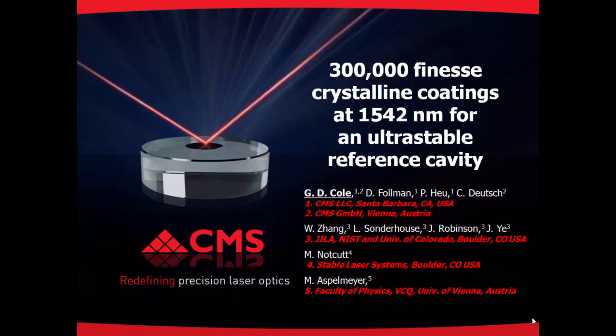This work is done in collaboration with John Robinson from the UD group, and some of the measurements that we'll be showing were made in Mark Johnson's lab that stabilizes the system, also in Boulder. I'm just going to jump right in.